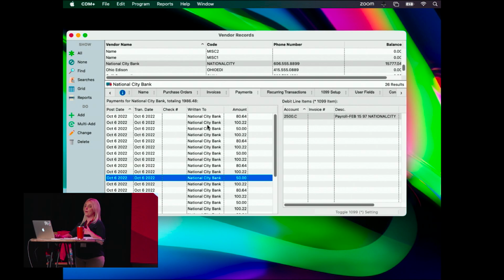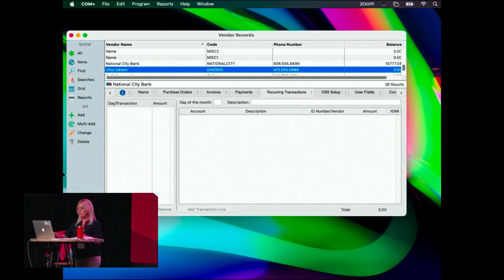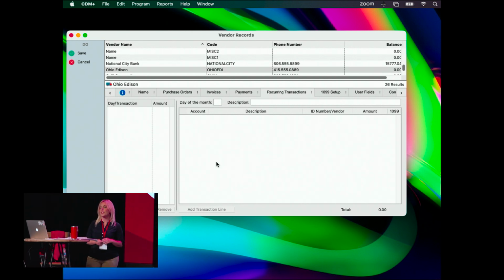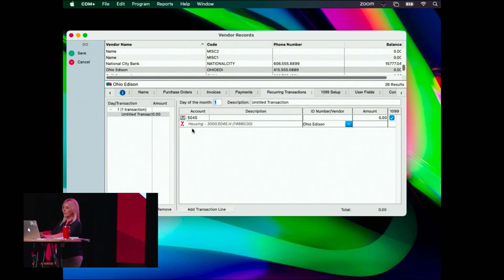I feel like I'm going at rapid speed. Let's go to our recurring transactions. Very similar to what we did with ledger entries, but we don't have a separate window. It's just a tab because I'm creating recurring for a specific vendor. I want to pay this vendor at a certain day every month. So you would just put in what day of the month you want, the description, and fill it out. Add transaction. So I'm going to do the 5th.